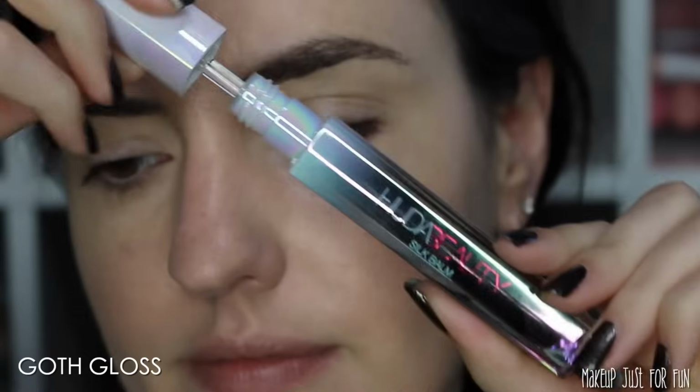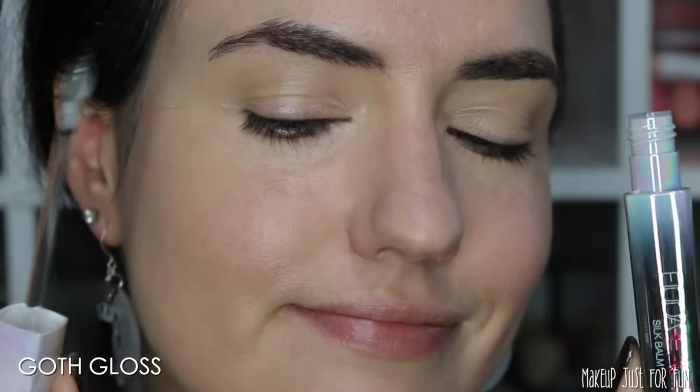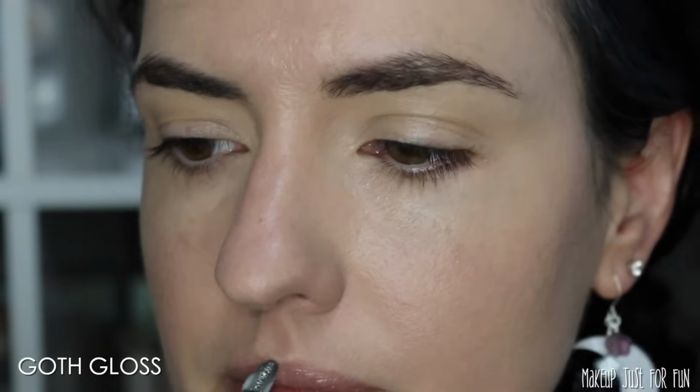Now that you've seen all the swatches and the close-ups, I want to show you all of these products in action. And I'll wrap up all my thoughts on the performance, the formulas, all of that good stuff along the way. I think I already pretty well covered my thoughts on the lip products here. This Goth Gloss is definitely not it for me. Despite my love for the original Silk Balm, I would definitely recommend that one over this version.